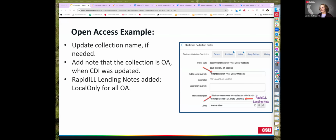So here's an example of what I would do with the open access. Like I said, I have these internal notes in the internal description. Like I said, very important. I always add open access and OA so that both terms can be searched. And also, with Rapid ILL, I'm adding in the Rapid ILL note that it's local only. So I try to do everything I can so that it's easy for libraries to find these collections, not just by name, but by any of the other extra information they might need to know about it. So like I said, I try to put everything in there. Same with the OA. I try to put as much information as I can about that also in that internal description note.